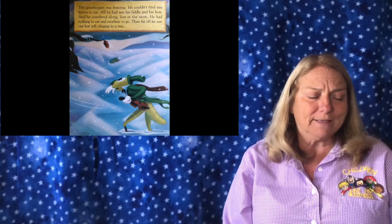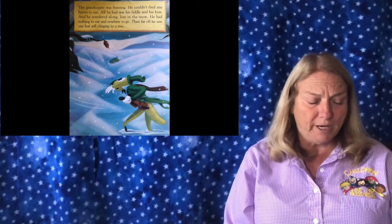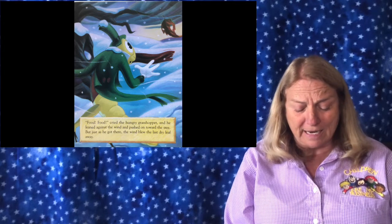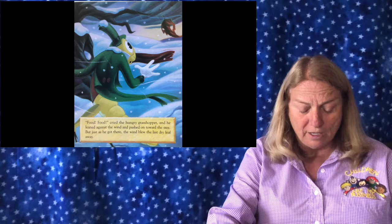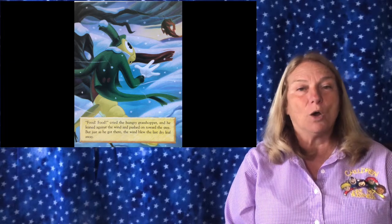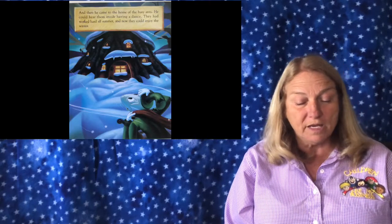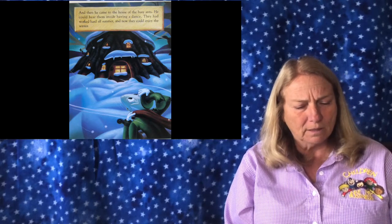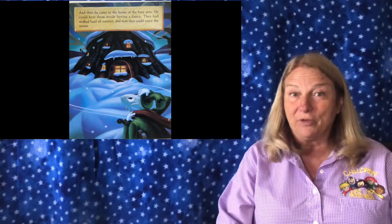Then far off, he saw one leaf still clinging to the tree. "Food, food," cried the hungry grasshopper, and he leaned against the wind and pushed on toward the tree. But just as he got there, the wind blew the last dry leaf away. The grasshopper dropped his fiddle and watched the leaf go. It fluttered away through the white snowflakes. It drifted slowly away. It was gone. And then he came to the house of the busy ants. He could hear them inside having a dance. They had worked hard all summer, and now they could enjoy the winter.